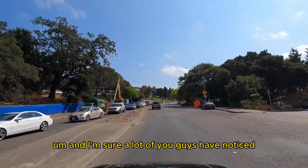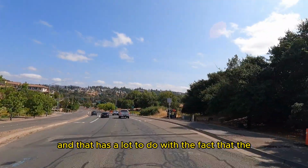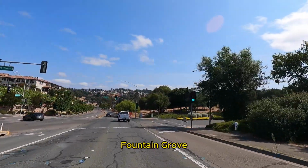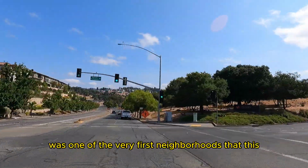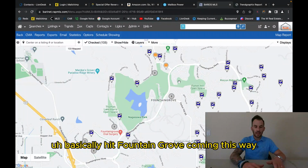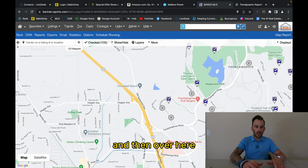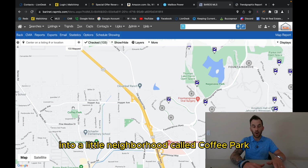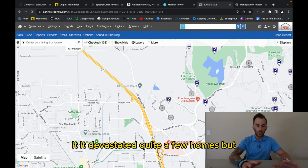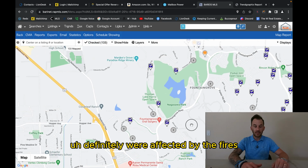And I'm sure a lot of you have noticed over the last couple of years, there's been a lot of talk about Fountain Grove, and that has a lot to do with the fact that the Tubbs fire back in 2017. Fountain Grove was one of the very first neighborhoods that this fire affected when it came into Santa Rosa. Basically it hit Fountain Grove coming this way, jumped over the freeway, and then over here into a little neighborhood called Coffey Park. Those were the two neighborhoods that it really devastated the most. It devastated quite a few homes, but those two definitely were affected by the fires.